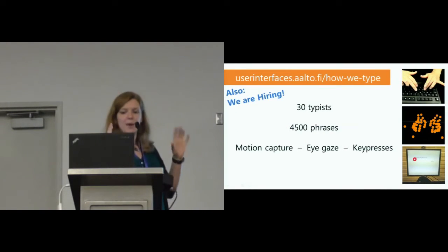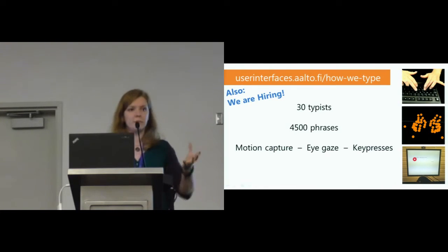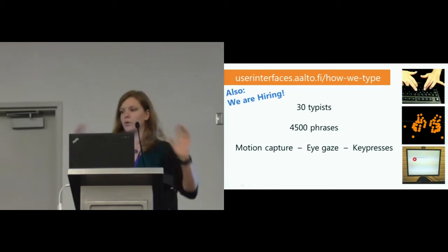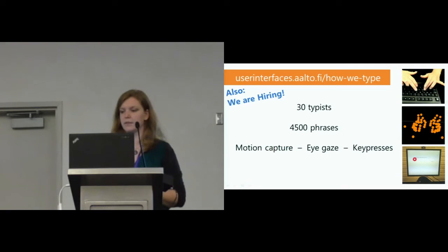So we have published this dataset, as I said, and we want to motivate you to also use this methodology of using the motion capture system to discover these subtle but very important movements of your hands and fingers around any kinds of manual input, also with the smartphone or tablet or whatever. This is really, really important as a basis for how we interact with these devices. And we should look more about this full movement strategies around these devices.